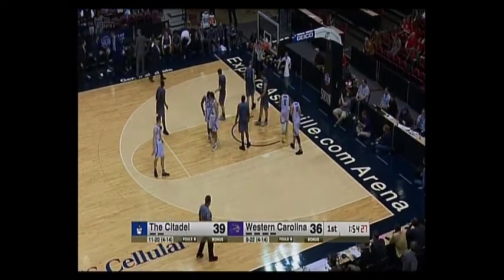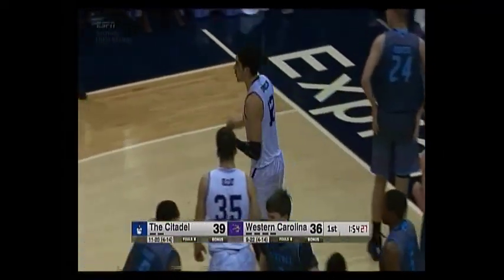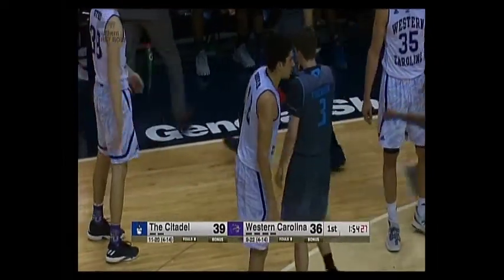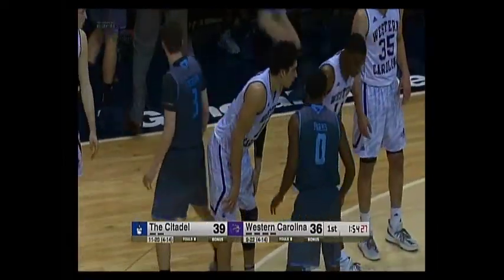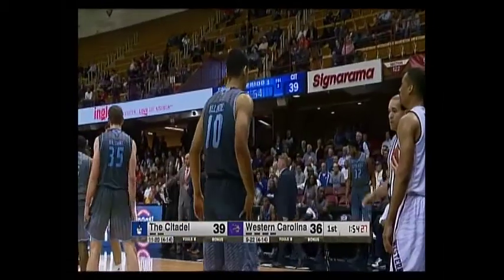You talk about momentum swings. The Citadel is susceptible to as massive a momentum swing as anybody in college basketball due to their style of play. They do not worry if they're up or down a dozen points.